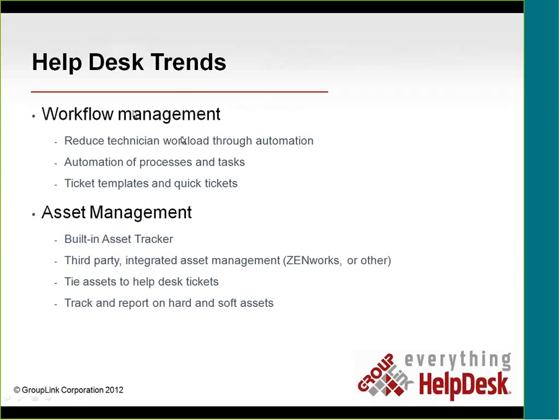More importantly, with the help desk trends, workflow management. The idea is we want to reduce your technician workload through automation, make these processes and tasks easy, and again, automatic, so that way your technicians don't have to worry about it or be fearful of remembering certain tasks. We're going to help that process, and even quick tickets, again, to help them reduce their time and workload, so that way when they get a ticket, they can work on it immediately. You don't have a ticket where you're waiting for somebody else to do steps 1 and 2, and you just have this open ticket. We understand, especially in the help desk world, you're busy, time is sensitive. We're going to help maximize your performance and your time and efficiency with this system.